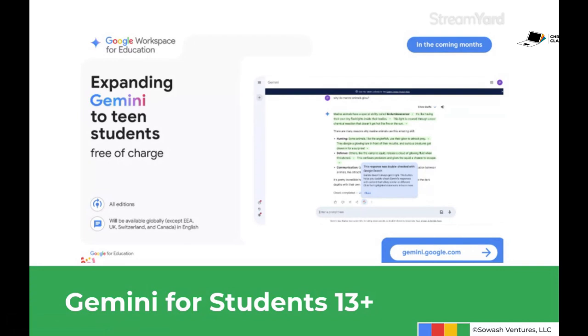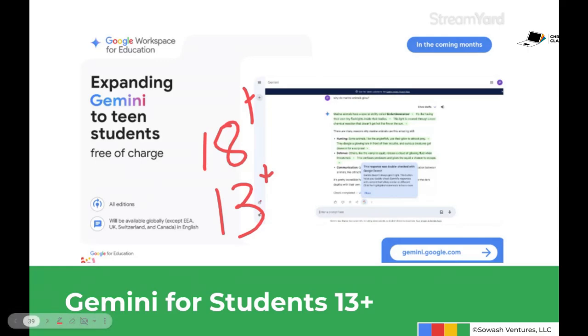Right now, the official license for Gemini requires that you are 18 or older. Google is lowering that to 13 and up. Obviously, every school can determine if and what they want to do. Google supposedly has built some safeguards into Gemini for teens. I'm interested in learning more about that, getting some more details.